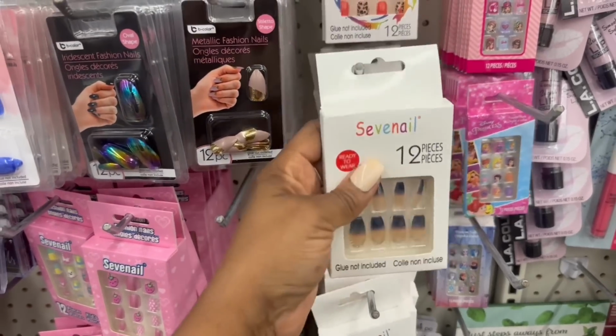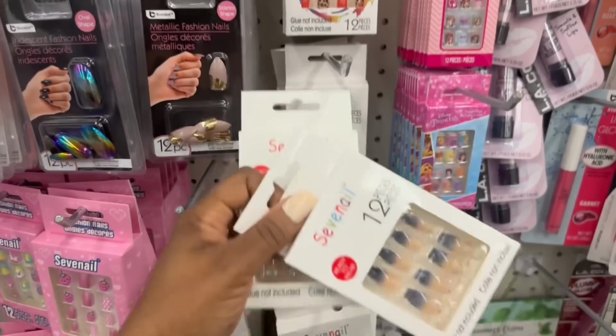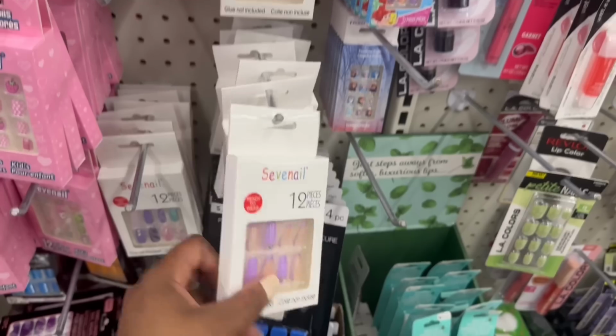But let me get another pair, another box on the blue. I already got one in my hand. In the cart. The purple ones right here.